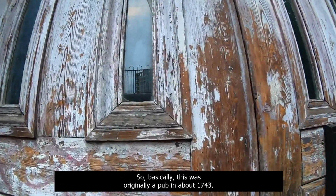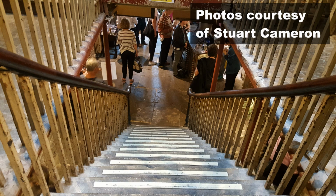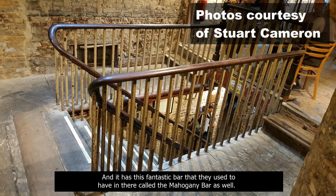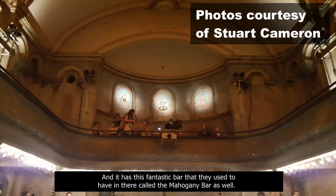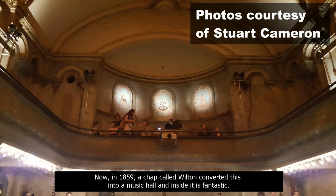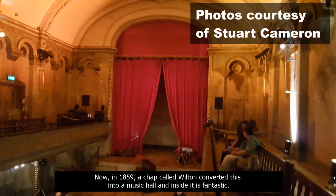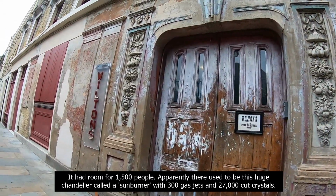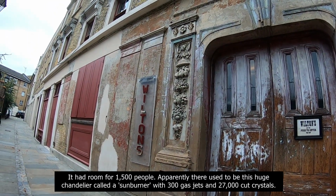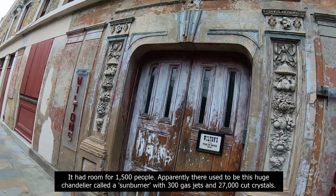So basically, this was originally a pub in about 1743, and it has this fantastic bar that they used to have in there called the Mahogany Bar as well. Now in 1859, a chap called Wilton converted this into a music hall, and inside it is fantastic. It had room for 1,500 people. Apparently there used to be this huge chandelier called a sunburner with 300 gas jets and 27,000 cut crystals.